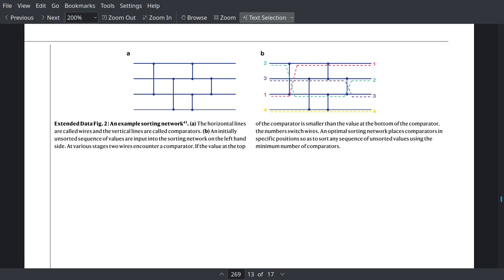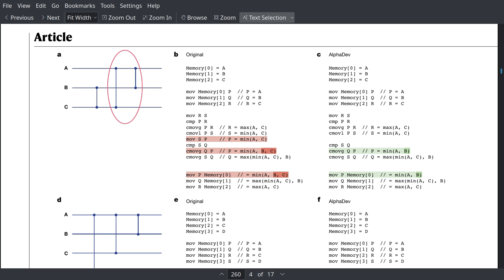If we go back to figure 3 from the paper, we can see an example of a sorting network for a sort 3 network. The circled section is where AlphaDev makes its improvement. It's able to get rid of the move Sp command, which sets the P register to the min of A and C, and then modify the min between A, B, and C command to just the minimum between A and B. This is because the first comparator sorts wires B and C such that B is less than or equal to C. So we can just take the minimum of A and B as the first output, rather than minimum of A, B, and C. They call this operation the AlphaDev swap move, and it's a really clean example of fixing up a sort operation that was thought to be completely optimized.